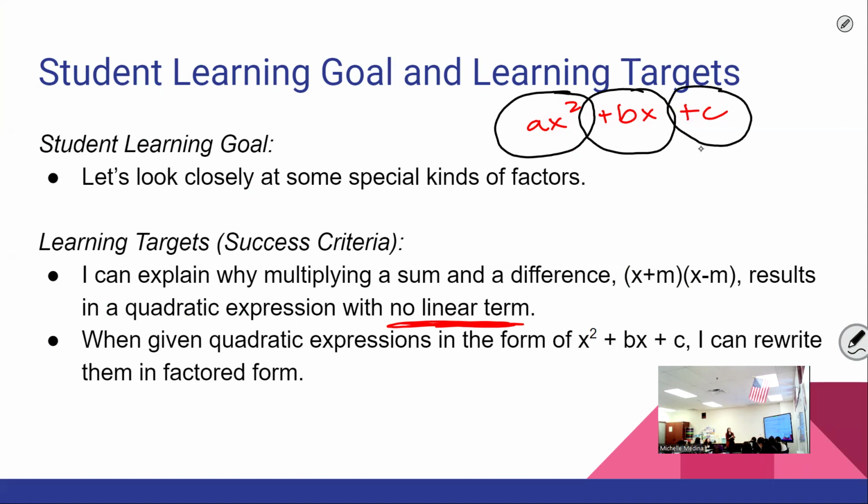Which of these do you guys think is the linear term? Bx, good. X squared is quadratic, right? We learned that. You guys are pretty good at telling me that one. But whenever it's just x to the first power and nothing higher than that, that's our linear equation, like y equals mx plus b. All right, so when we say there's no linear term, that means that in this lesson, we're going to see what happens when we have expressions that are just ax squared plus b. So like x squared plus 4, or something to that effect. So we'll look at things like that today.